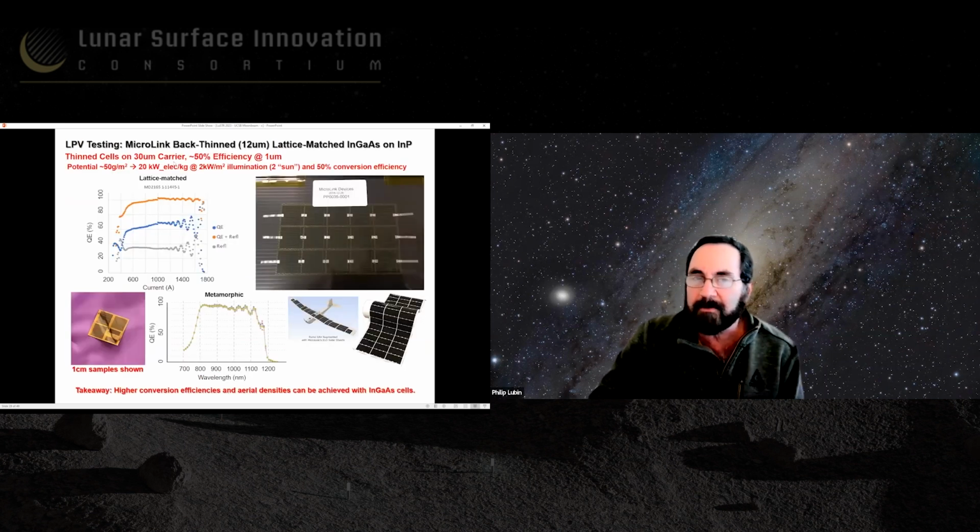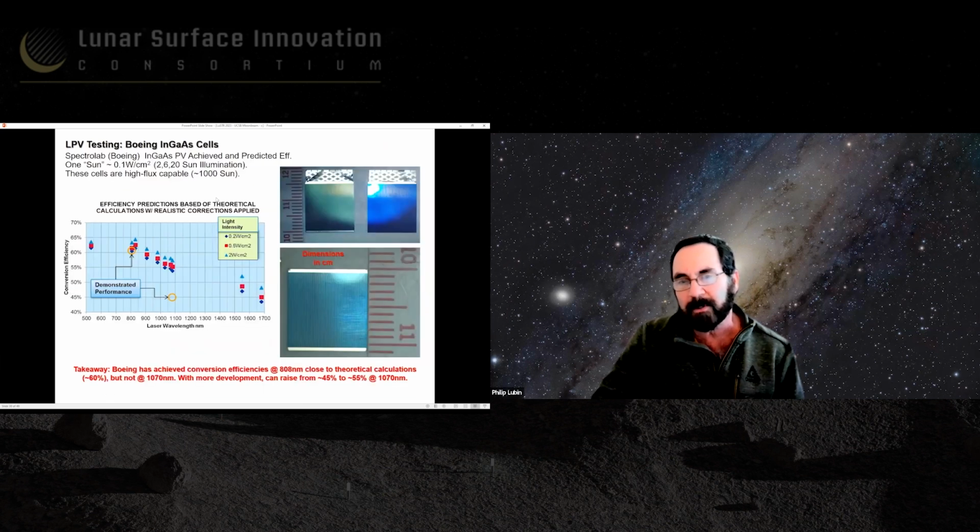The MicroLink devices are extremely thin film. These are about 50 grams per square meter. Most of that's dominated by the backing structure, which is a kind of a Kapton. So in theory, we could get to about 20 kilowatts electrical per kilogram, which would be quite remarkable for a photoconverter. So that's coming in the future. Working with Boeing on increasing their quantum efficiency, conversion efficiency, we get about 45% for the best cells.